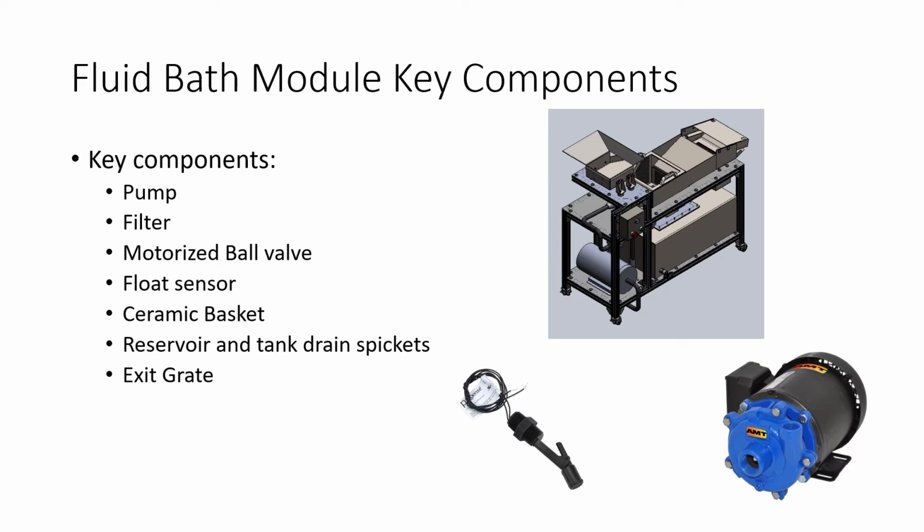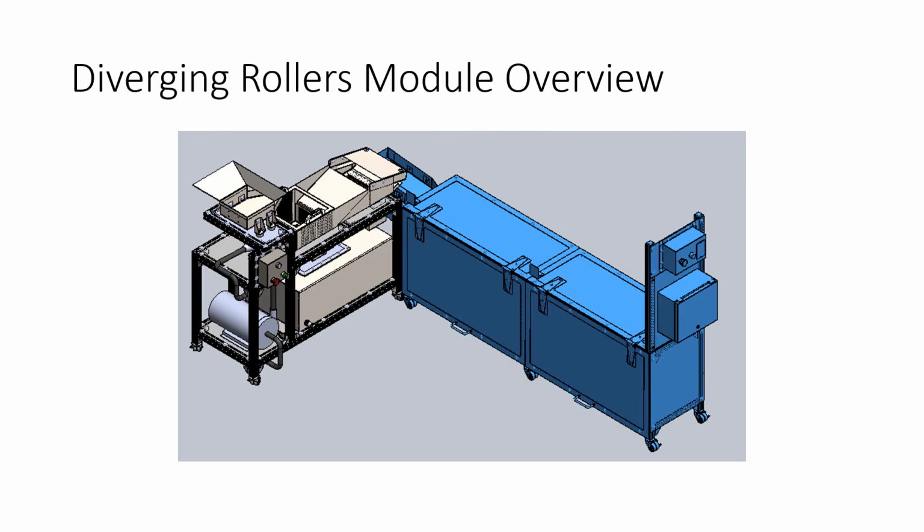We also have a float sensor on the reservoir to indicate to the operators when the water level is getting low. We also have our ceramic basket, which is a custom basket we designed to pull the ceramic pieces from the fluid bath tank. And then we have our reservoir and tank drain spigots. These allow water to be drained from the reservoir and the fluid bath tank to make moving the machine a little bit easier. And then we have an exit grate, which has the piece of mesh over it so that the silicone parts can be sorted away from the water and the water can be reused.